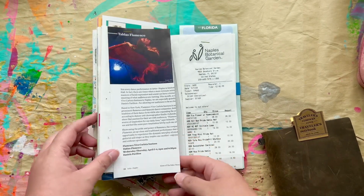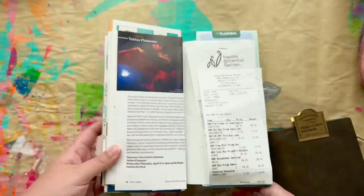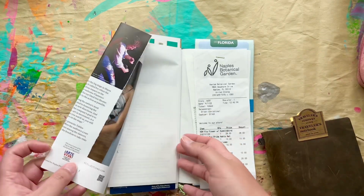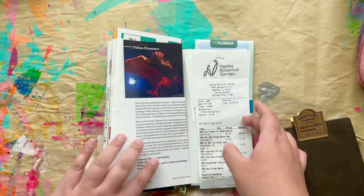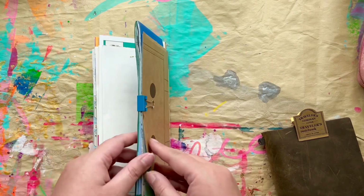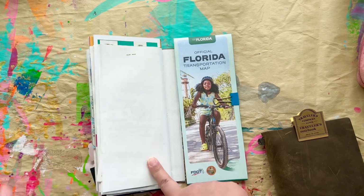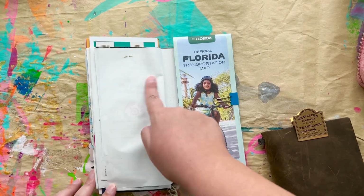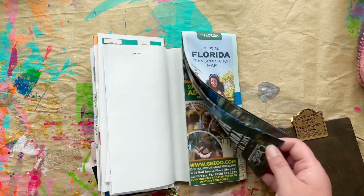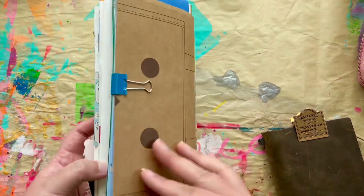And then here, this was the concert we went to, and then a receipt for the gift shop. And then of course we did a Target run, because we go to all the Targets when we are out and about in a new territory. And then here on the last page, because I really didn't have anything to write about, I kept this blank in case there was something extra special that I wanted to record. But this is just a Florida map and things to do, the kind of stuff you only find at touristy stops. So yeah, that's it.